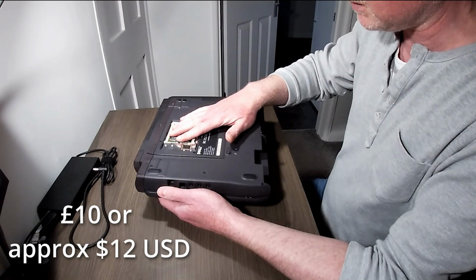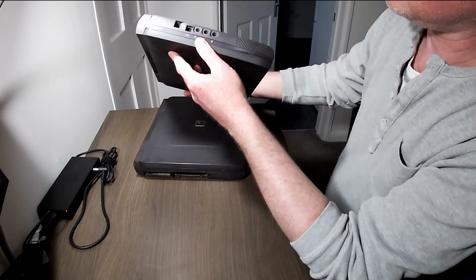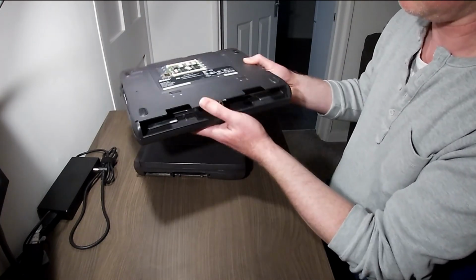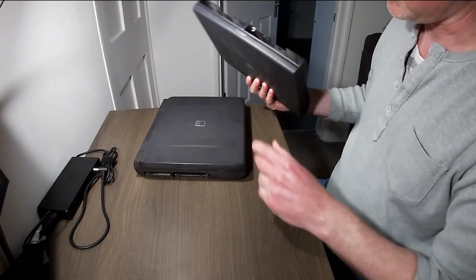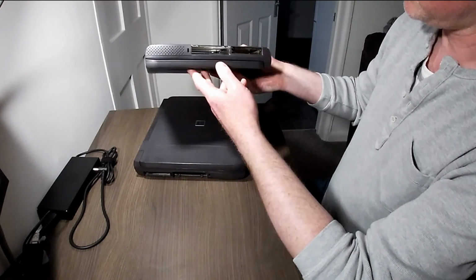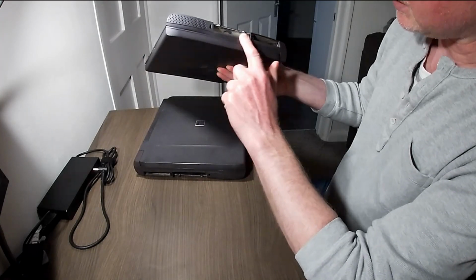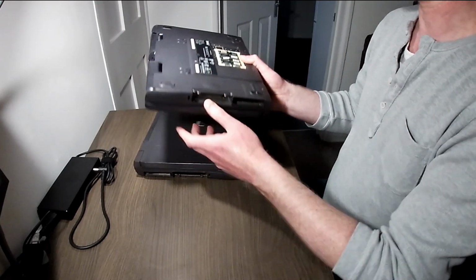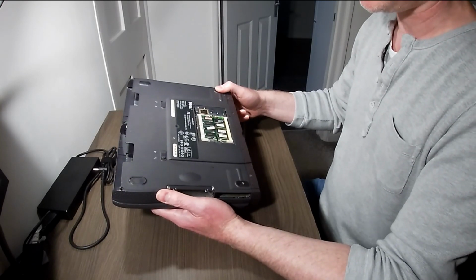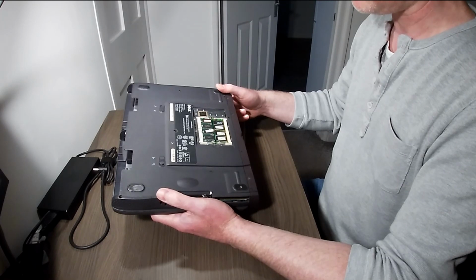It's missing this cover, which would be a shame. And it's got nothing in the front at all, whereas this does have the CD-ROM, the battery. Now, sadly, it's also missing the PCMCIA cover and caddy. So we'll have to address the caddy situation, but I suspect that's going to be a big problem.